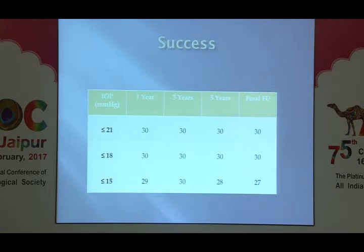And that is the percentage in the number of eyes which we could manage to follow up for 5 years and more. At the end of the study, you can see nearly 28 out of the 30 attained pressures of less than 15 and continue to stay the same way.